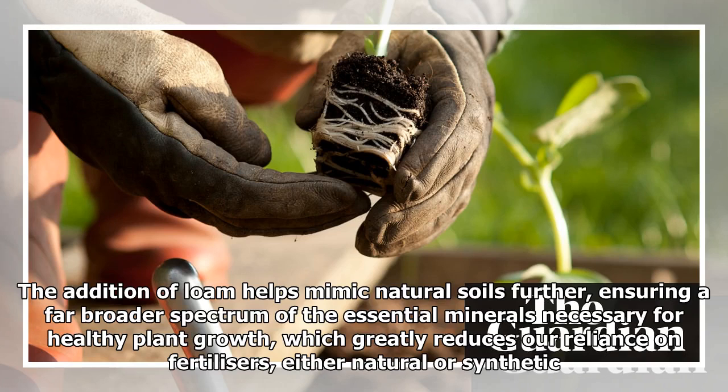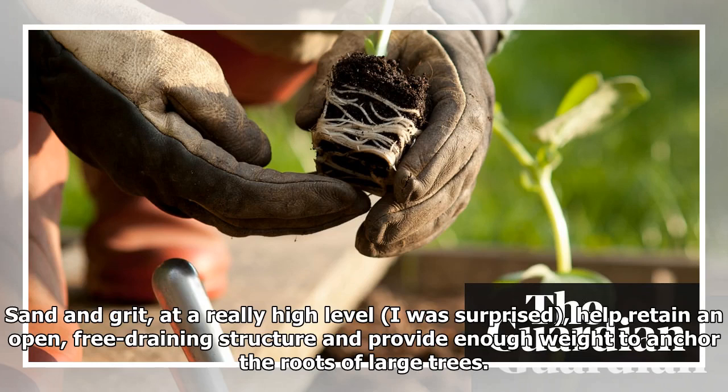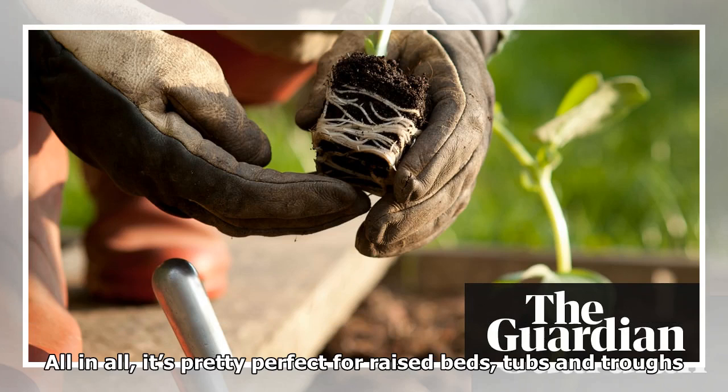The addition of loam helps mimic natural soils further, ensuring a far broader spectrum of the essential minerals necessary for healthy plant growth, which greatly reduces our reliance on fertilizers, either natural or synthetic. Sand and grit, at a really high level, I was surprised, help retain an open, free draining structure and provide enough weight to anchor the roots of large trees. All in all, it's pretty perfect for raised beds, tubs and troughs.